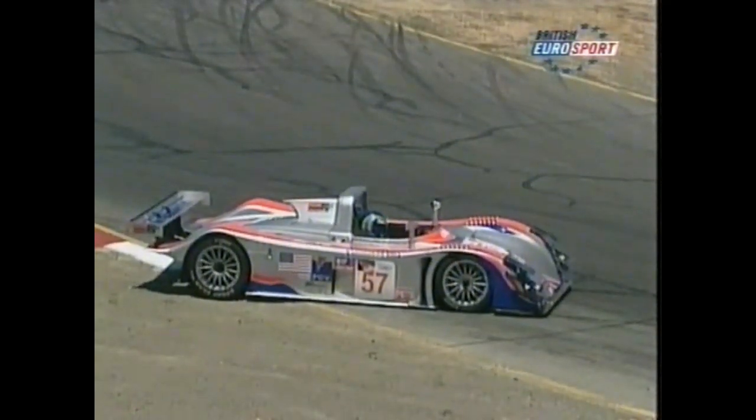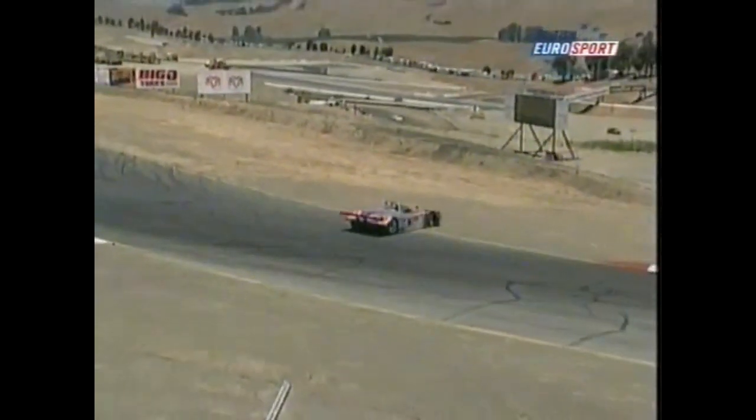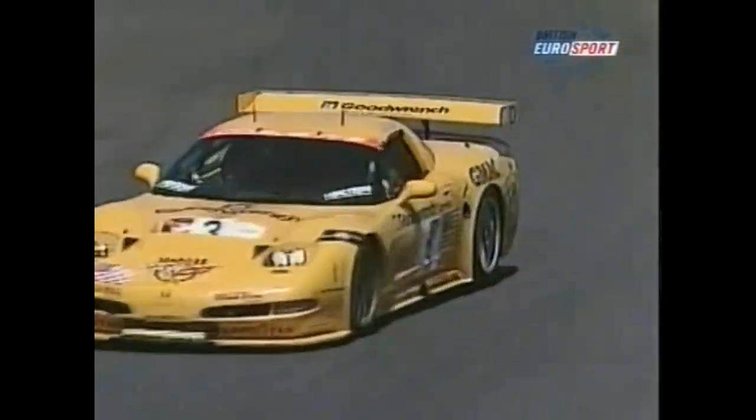Borkula, the Saleen, being challenged by Fellows in the number 3 Corvette. A real battle for GTS, and a spin for Milka Duno in the Dick Barbour racing car. He's got it going again. He'll be rejoining us, but with very, very dirty tyres. It'll take him a while to get back up to speed. And that battle again in the GTS, the number 26 and the number 3 Vette going down the inside. He looks like he's got him.